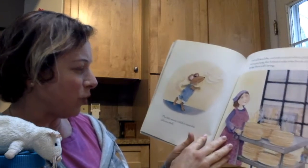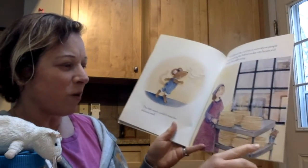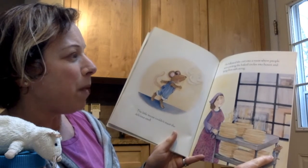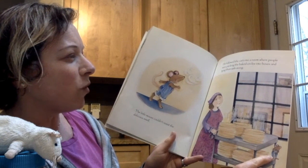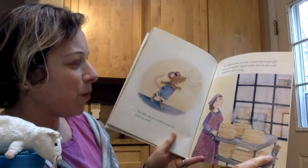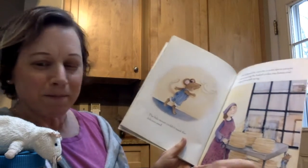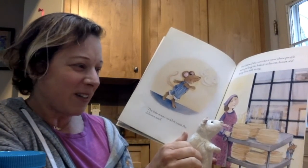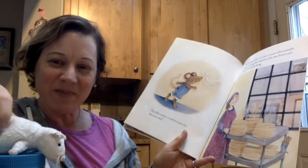The little mouse couldn't resist the delicious smell. He followed the cart into a room where people were packaging the baked circles into boxes and tying them with string. I know, they smell really good. Yum, yum, yum.